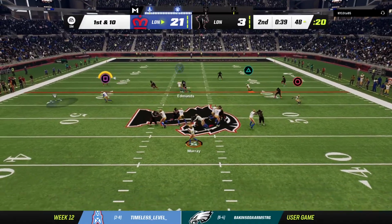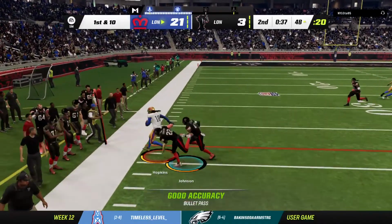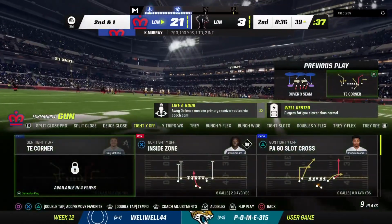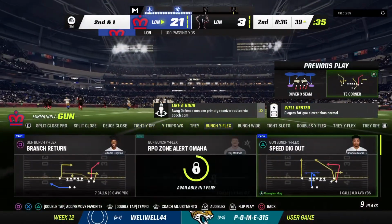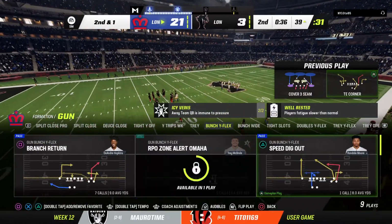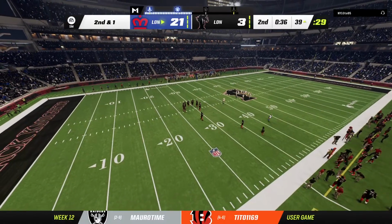On 1st and 10, here's Murray. The catch made by DeAndre Hopkins. And he'll go out of bounds after taking it a little further down inside the 40. So the completion results there in 9 yards. And they'll have a 2nd and 1 forthcoming.